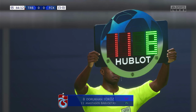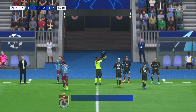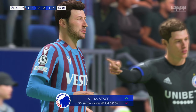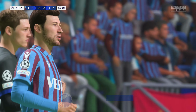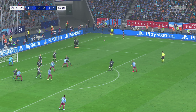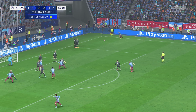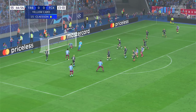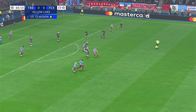And they will make the change now. Excellent ball towards the front post. Oh, but claimed by the goalkeeper.